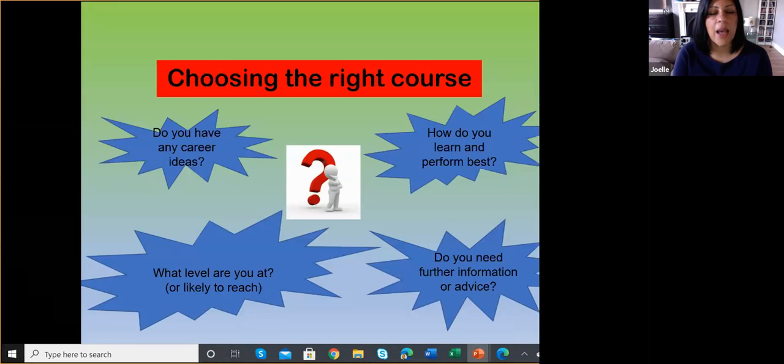So how do you choose the right course? Think about the career that you want to do. Do you have any career ideas of what you would like to do in the future? This slide contains some resources that might help you with that. How do you learn and perform best? For example, do you work well at exams? Do you prefer coursework? These are some of the things that you can think about.